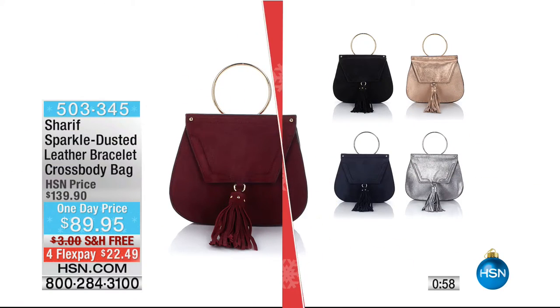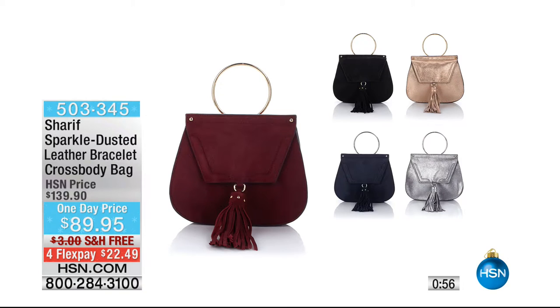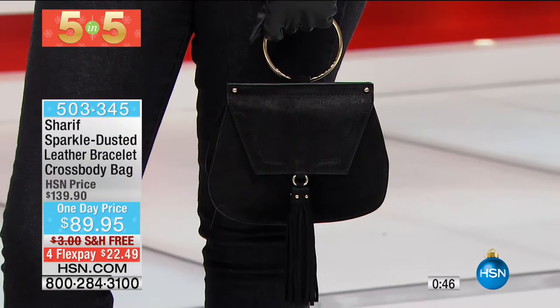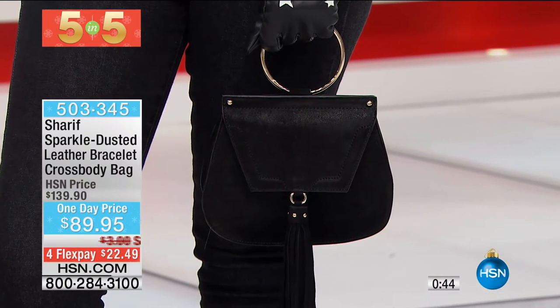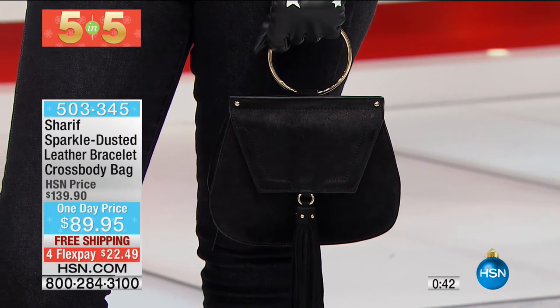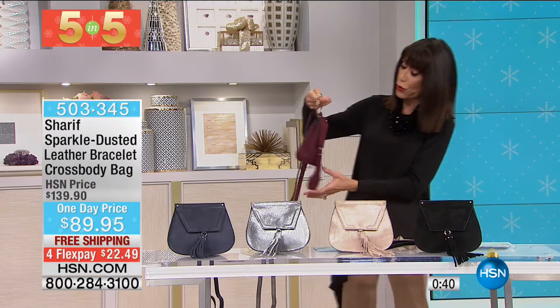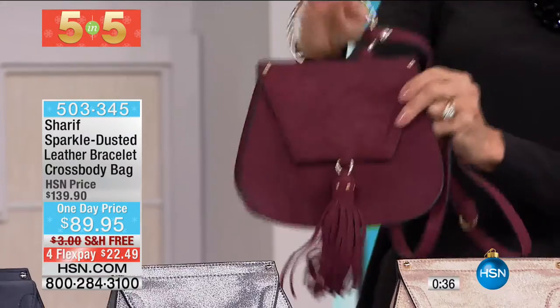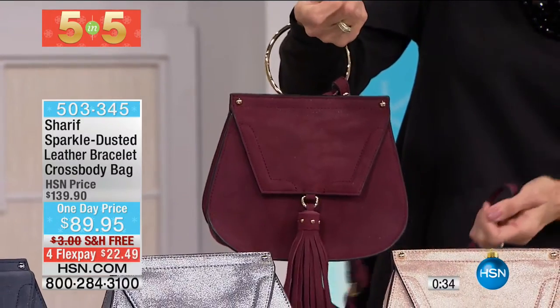Incredibly comfortable there. And then we have one more of our five and fives from Sharif. This is a gorgeous bag. It's a sparkle dusted leather bracelet crossbody bag. And I have to show this to you in detail, but it's in black, it's in navy, it's in pewter, it's in plum, and it's in rose gold. So how cool is this? It's a crossbody, has a crossbody strap, but then you can also wear it on your wrist.